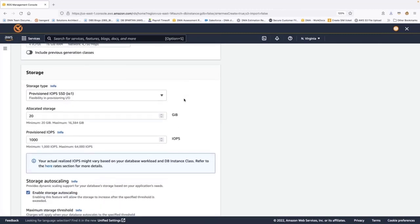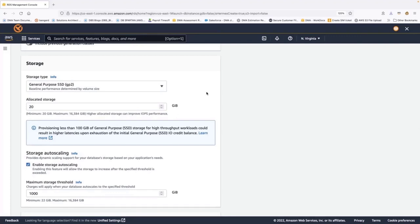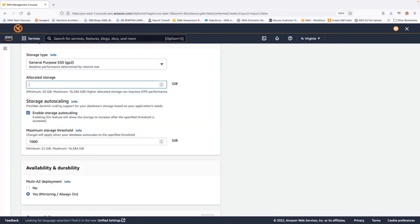Now talking about storage, we get the option to choose from general purpose SSD storage or provisioned IOPS. Magnetic storage is really slow, so let's not talk about it. It's not recommended. The general purpose storage works just fine for a regular workload, which is not really large, and the IOPS needs are not very high. For general purpose storage, you need to specify the allocated storage. It can be anything less than the maximum storage threshold specified here. So let's say it's 500.